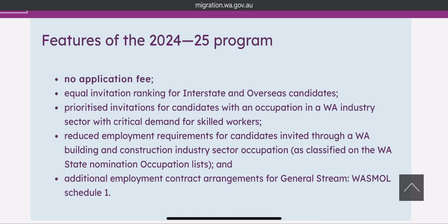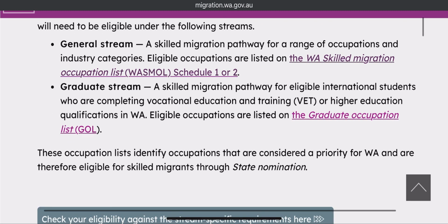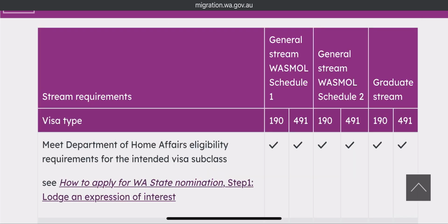Now, they have reduced the employment requirement for candidates to be invited. So if you're in the construction industry, you don't need to show an employment requirement. Also, they have two streams: the general stream and the graduate stream. Under the general stream, they have Schedule 1 and 2. All right, we are going to explain all this. Let's keep going. I will still open their occupation list for Western Australia towards the end, but let's just finish explaining. Okay, all right, so the table looks like this.